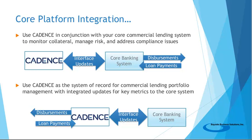On the top, we see loan activity being handled by the core, with Cadence managing the collateral, the two systems then sharing information. In the diagram on the bottom, we see Cadence handling all aspects of the commercial lending operation, and as a system of record, would update the core system.